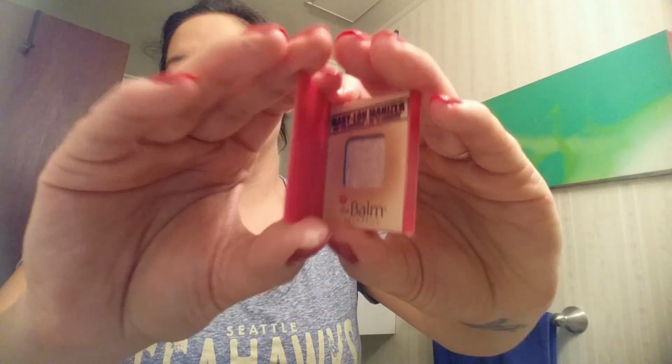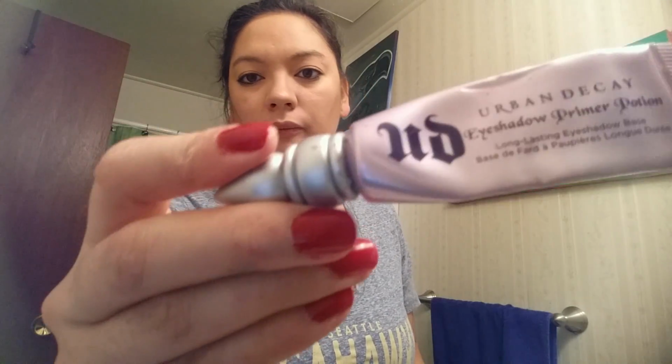Now I'm going to use the Balm Luminizer in a few places that I like to have brightened up a little bit, under my eyes, down my nose, my T-zone really, and my chin. I always prime my eyes with the Urban Decay Primer Potion to make sure that my shadow stays put because I have super creasy eyelids.